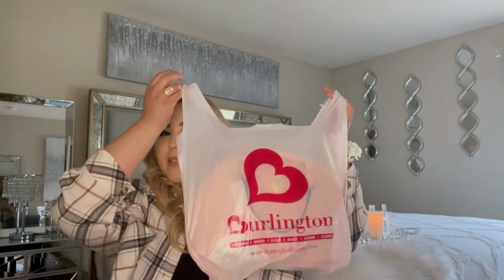Here's another thing I got at Burlington. Oh my gosh, actually my best friend got me this and I was so excited when she found this and got it for me. I told her I've been looking for this purse for a long time. And yeah, it's a purse and it's so pretty. It's from Burlington, one of my favorite stores.